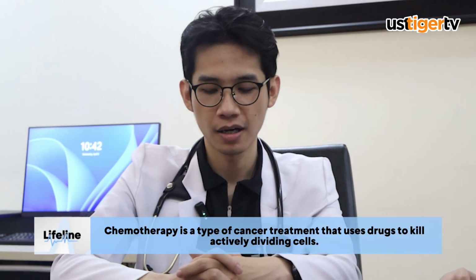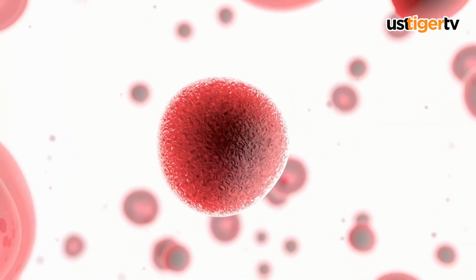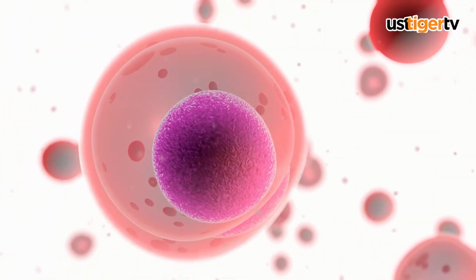neck cancer? Chemotherapy is a type of cancer treatment that uses drugs to kill actively dividing cells. So it acts both on the cancer cells and in the normal cells. It is in the form of IV formulation, usually intravenous route.